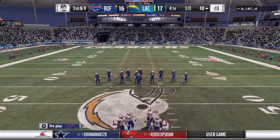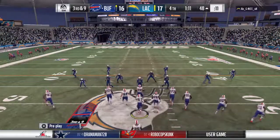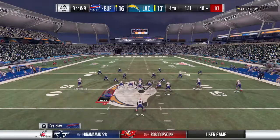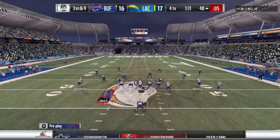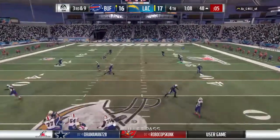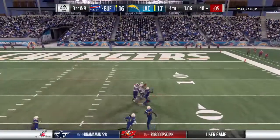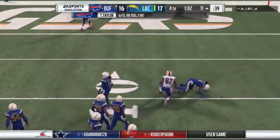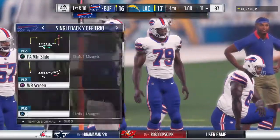The Bills on 3rd down, 2 for 5 to this point. This is 3rd and 9. Here we go. And on the outside, they're playing press coverage. Back to throw. And he hits his man, Matthews. They give him a gain of 37.